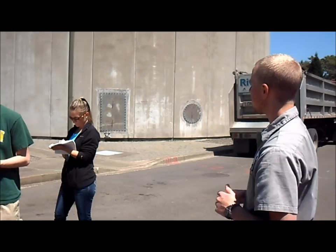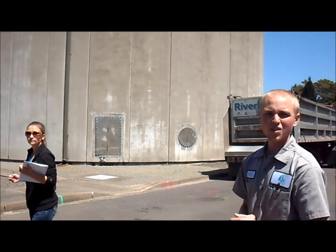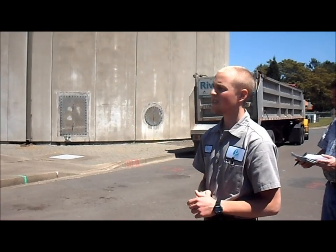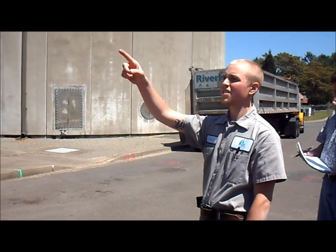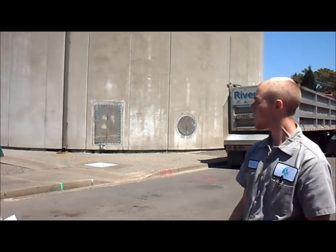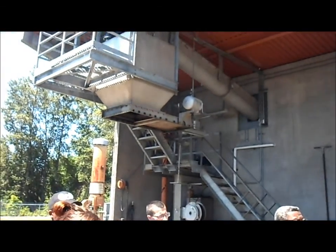So after that, we pull out of the bottom of this one, hit it with some liquid polymer, and send it through a centrifuge, and it comes up this conveyor, and we load it into trucks. That one's already done for the day. So we call it cake. Haul it over east and spread it on wheat fields.